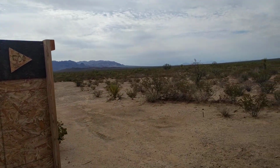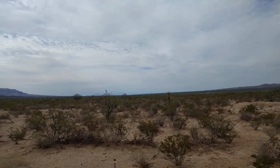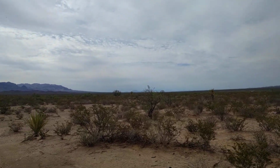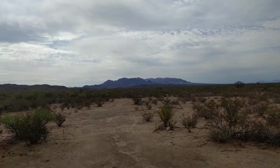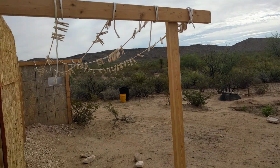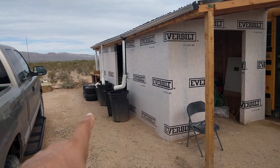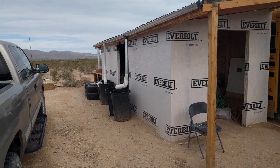Okay, it's about 9 a.m. on the 8th of July. We're getting into monsoon season. We had, not last night, but the night before, I think we had about 2 inches of rain. It filled up both sets of cans, so I had like 5 trash cans full of water.